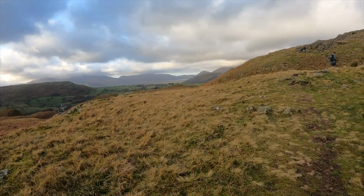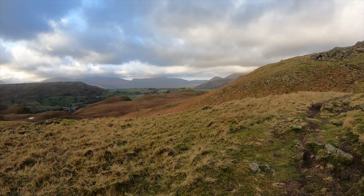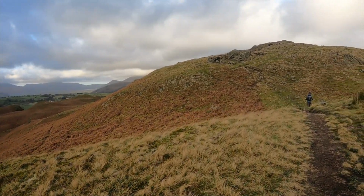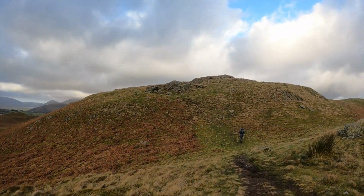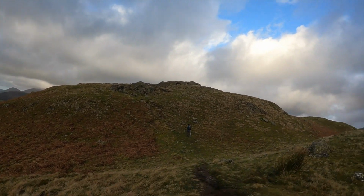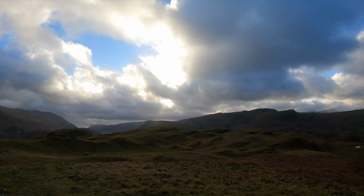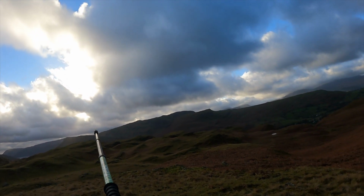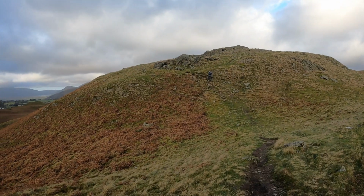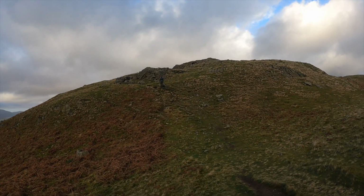So the OS map would have you believe that the last lump we were at, the 343, was High Rigg. Actually, this bit is 14 metres higher. When you look at Wainwright's book, this is what he describes as the top of High Rigg, not where we just came from. So, we're doing this anyway. This is probably the top. All good fun.